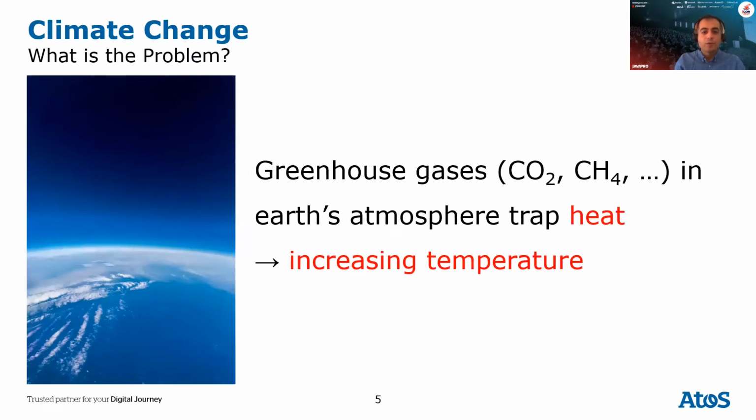First, I'd like to make sure that we all have a common understanding of the problem. What causes climate change? Human activities, like burning fuels, produce carbon dioxide and other gases known as greenhouse gases. These gases are present in Earth's atmosphere and they trap heat. They let the sunlight pass through the atmosphere, but they prevent the heat that the sunlight brings from leaving the atmosphere. They can be thought of as a blanket wrapped around the Earth. To prevent climate change, we clearly need to reduce the emissions of greenhouse gases. For simplicity, we will be referring to greenhouse gas emissions as carbon emissions.